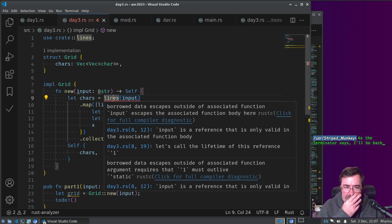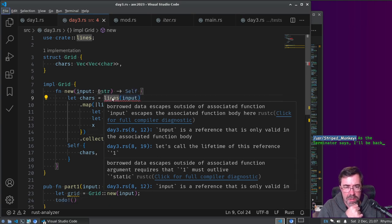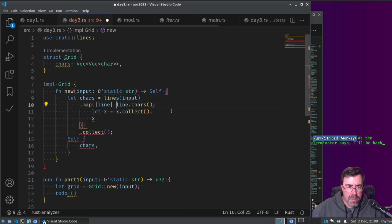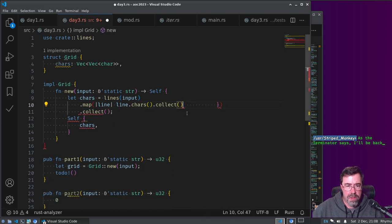Borrow data escapes. Why does it say it escapes? I don't see how it could escape. It's static. Oh, this has to be static. Okay, that's the whole problem. So that's gonna cost me a little bit of time. That's okay.